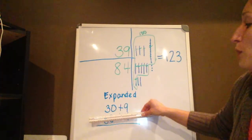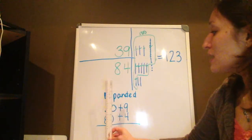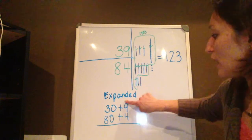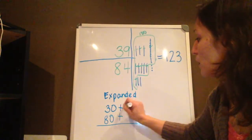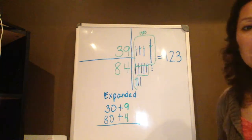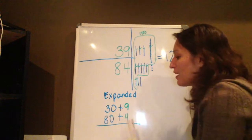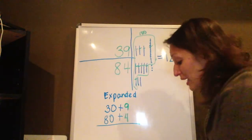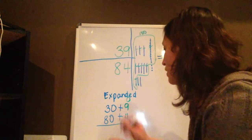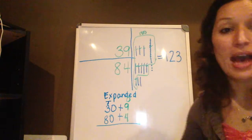But now that I've pulled them apart, I'm going to turn my ruler this way and look at them as tens plus ones. In fact, I'm going to change the color here. And I'm going to write my ones in green. That way I can see more clearly that this is the tens place value. This is the ones. I can even label it ones, tens.